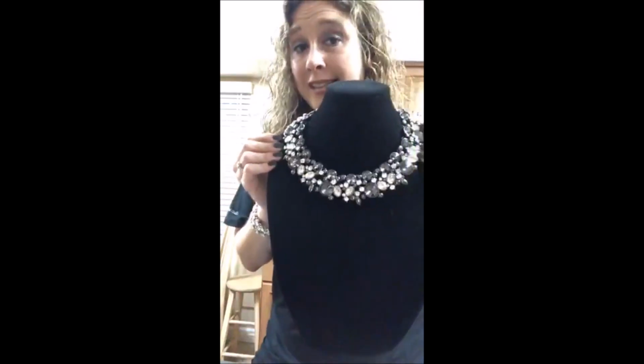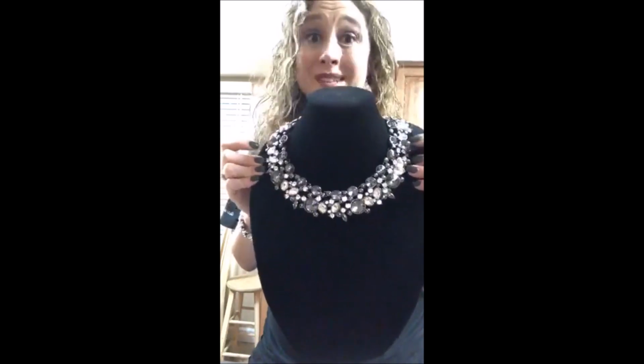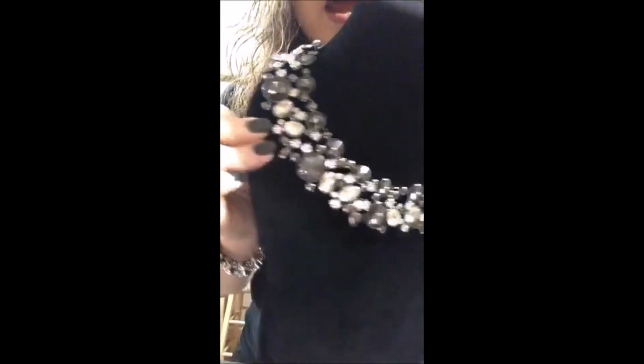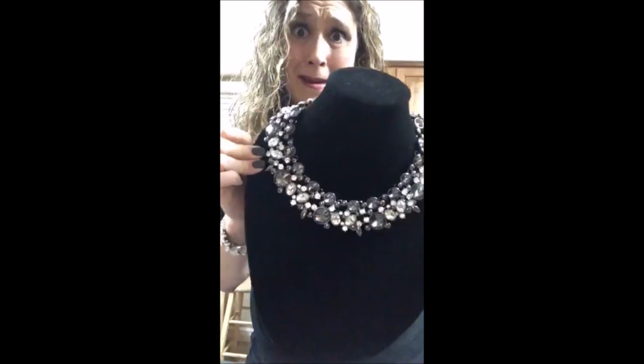I will say that Shannon Johnson, one of the other top consultants in the company, who's a black diamond also, she chose this one to wear first, okay? Super, super, super stunningly awesome. Look at the brilliance in that. This is like a sparkle factory. Anybody want to wear a sparkle factory? Because this one is it. All right? I'm a sparkle girl.